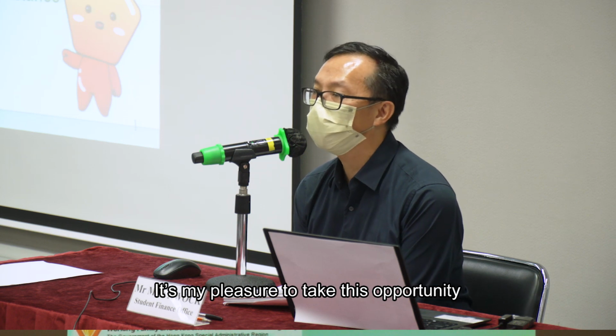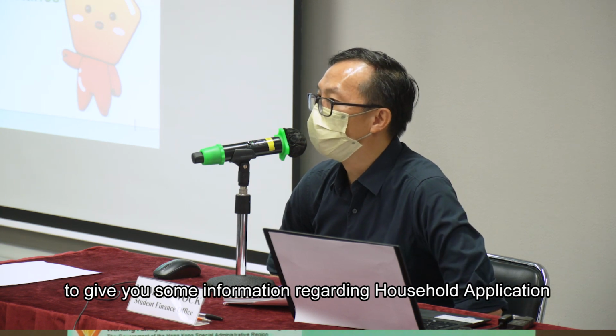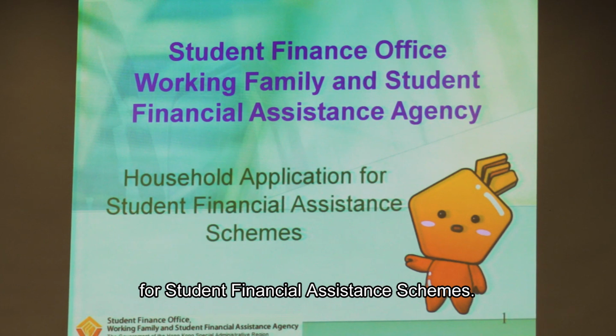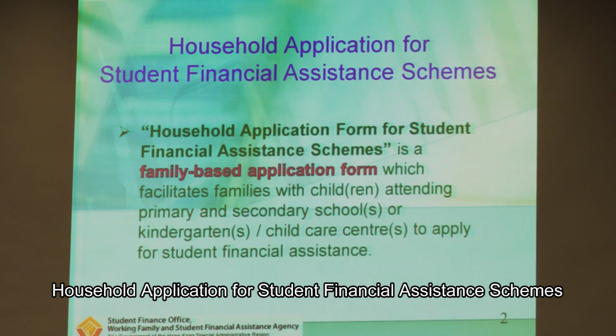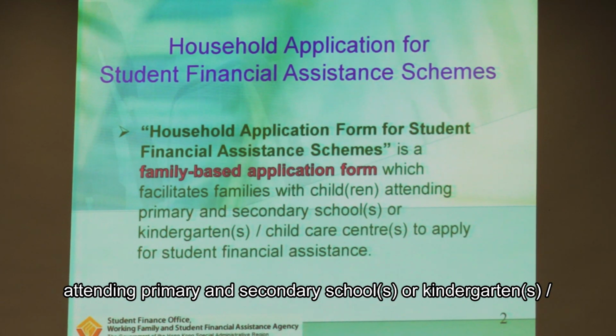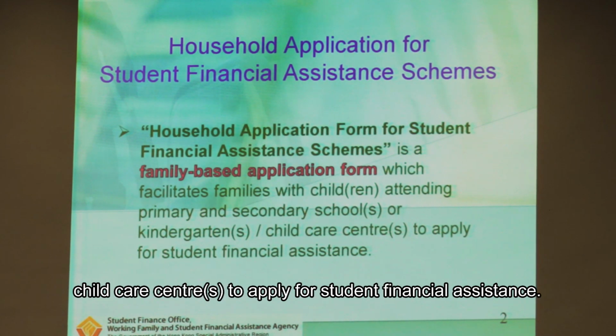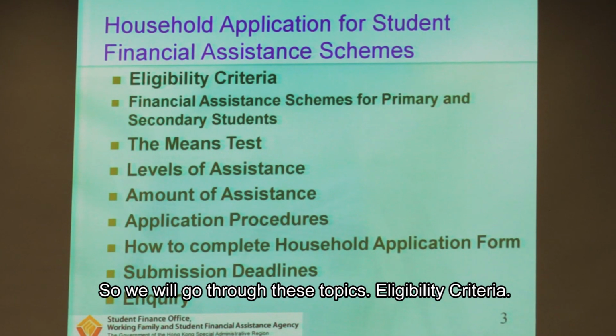It's my pleasure to take this opportunity to give you some information regarding the Household Application for Student Financial Assistance Schemes, okay? The Household Application for Student Financial Assistance Scheme is a family-based application which facilitates families with children attending primary and secondary schools, kindergartens or child care centers to apply for student financial assistance. So we will go through these topics.